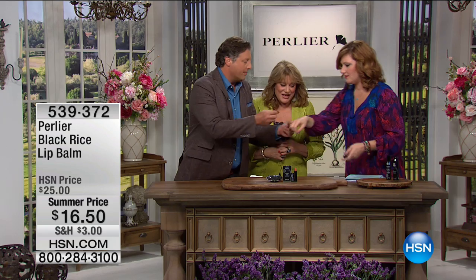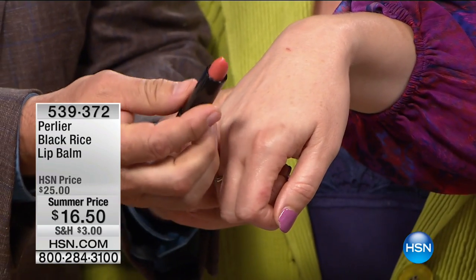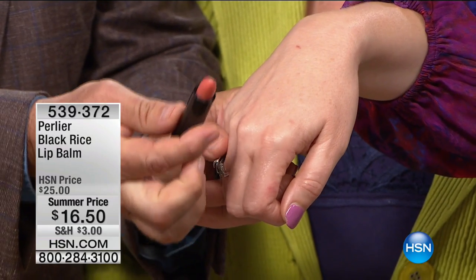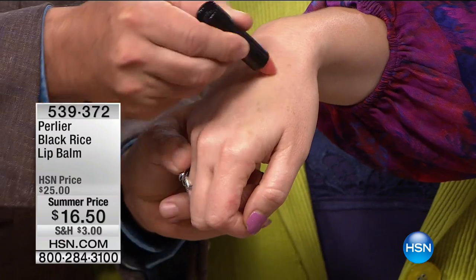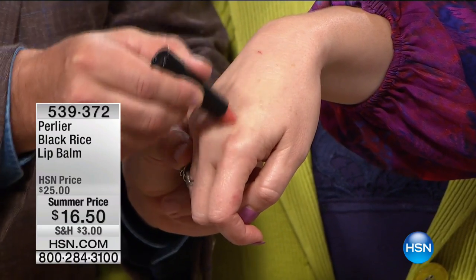Give me your hand. I want to show you something. Okay, everybody, watch this. Everybody thinks that this is a color. This is so chock full. Yes. This is not a gloss. This is not a color. This is 100% pure collagen and black rice treatment. Invisible. You see that? Totally invisible. It goes over or under lipstick. It goes right on your lips, and you can even put some right above your lips where those little lines are.